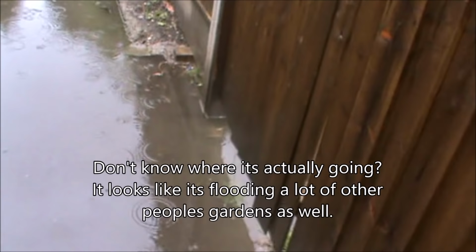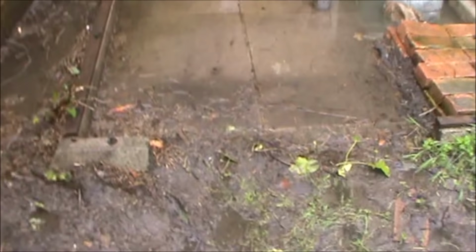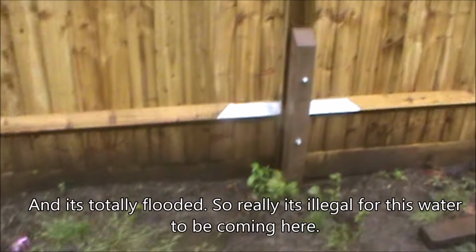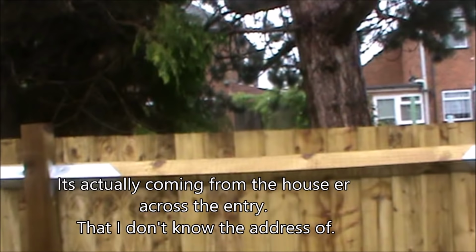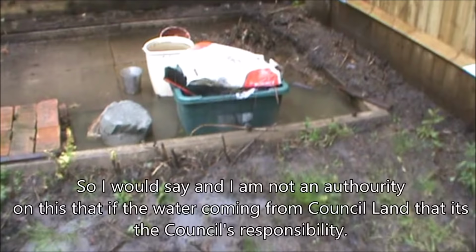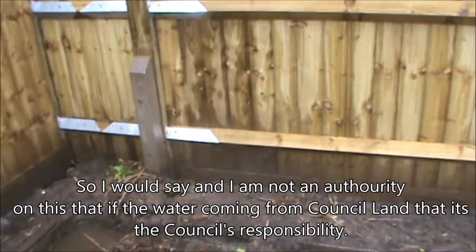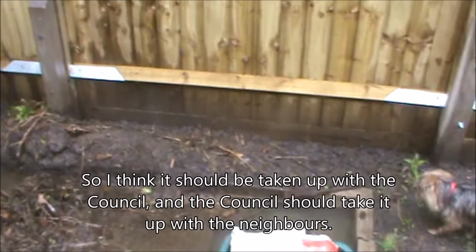And anyway, it's going in here and causing mayhem in this garden, really. It's totally flooded. Really, it's illegal for this water to be coming here. It's actually coming from the house across the entry, I don't know the address, and then it's coming onto council land, and from the council land it's coming into the private property. I'm not an authority on this, but I would say that if the water's coming from the council land, it's the council's responsibility. So I think it should be taken up with the council, and the council should take it up with the neighbours.